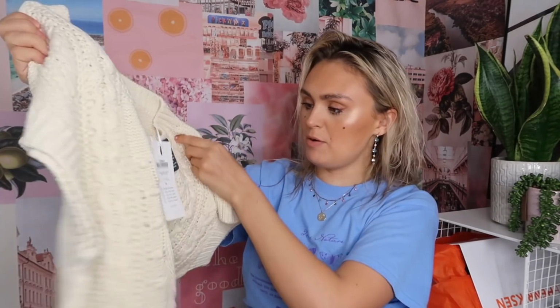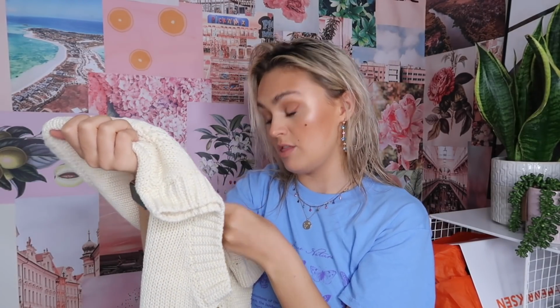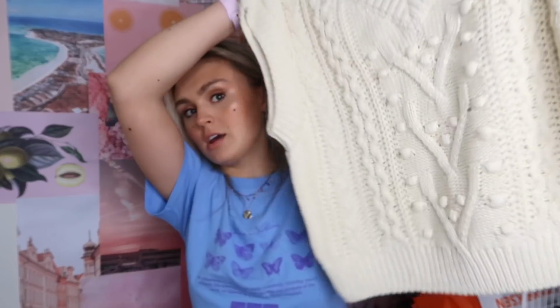So this, I probably prefer this one to the other one. This one was £34.99. Oh wait, no, that's euros. £30. And it's this beautiful, creamy, cable knit vest. And I just thought it was beautiful. We will see which one I prefer when I put them on. But yeah, I think I screwed up with the sizing there.